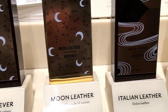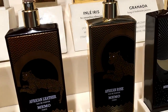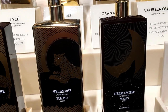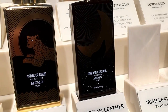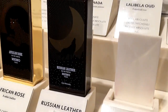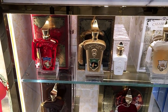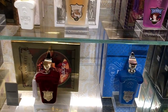Okay, so we started off in Harvey Nichols and we checked out some fragrances from Memo, a really well-known niche house. They have some great different takes on leather. I think the rep was saying they've got 6 different types of leather that they use in their fragrances. Some really nice stuff. Irish leather was really nice, but my favourite there was Russian leather, a beautiful fougere fragrance, and for fans of that old school fougere style with a bit of a modern niche twist, well worth checking out.